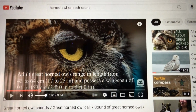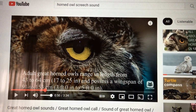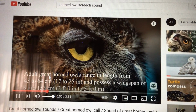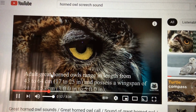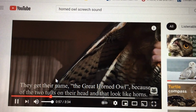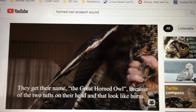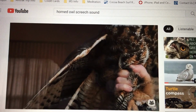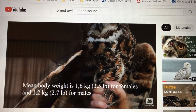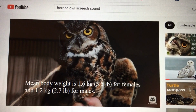There are many horned owl screech sounds available on YouTube. This is one that I've used, and it has a variety of owl sounds, either screeches or hoot sounds and things like that. Then eventually it gets to the screech sounds. And what I do is connect the Bluetooth speaker to it and then put the speaker into an open window. And within a short time, the hawks don't come around anymore, that's for sure.